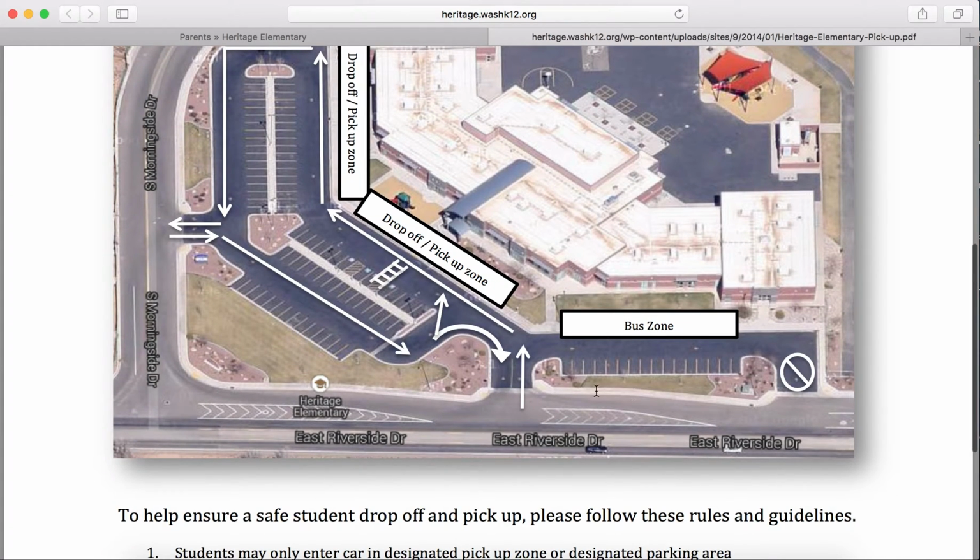One thing that I have noticed is that there are a few parents that are parking out here off of Riverside Drive in these pull-off zones. That worries me. There's such a high rate of speed on Riverside Drive. I'm worried for people to be parking there and having students get in and out of cars there. I would prefer that you pull into our drop-off zone or pull into the parking lot and park in a stall, and then meet your child.